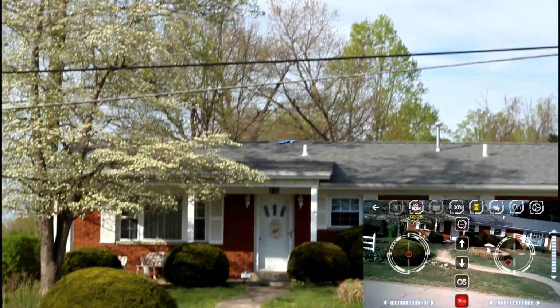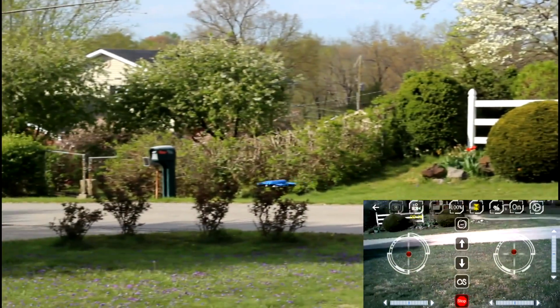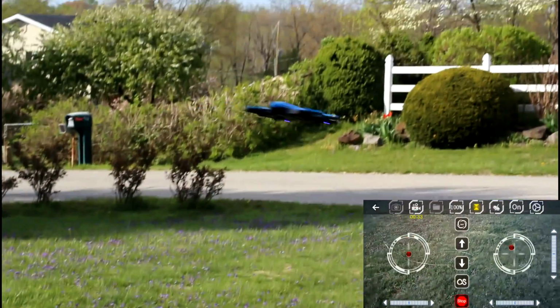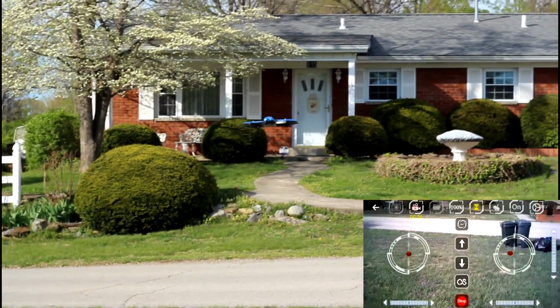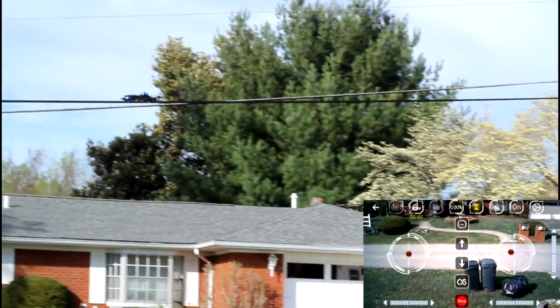The altitude hold makes it easy to fly, even in strong wind like this. Now, I do have the rates up to 100%, but it's not doing bad. Popeye is having a good time. We got our trash cans out there. Makes for a good video.